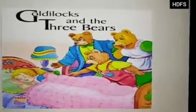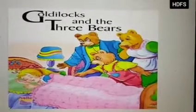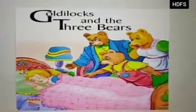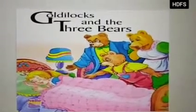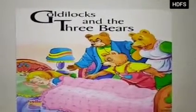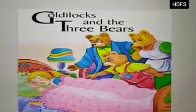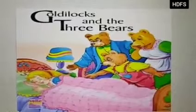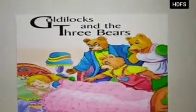Good morning, children. Today's date is 7th of January and the year is 2021, and today's day is Thursday. In our numeracy class, today we are going to learn to compare different sizes based on the story Goldilocks and the Three Bears. So first let us read the story.